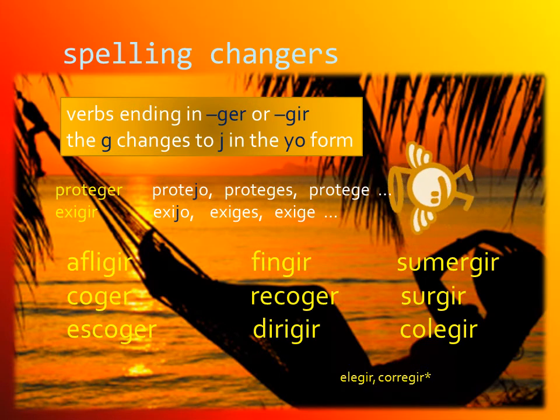Wow, that was a heavy load. Let's take it a little bit easier with this next group that we call spelling changers. They're really not irregular at all. They follow the rules most of the time. That's why you see the little ángel there in gold.